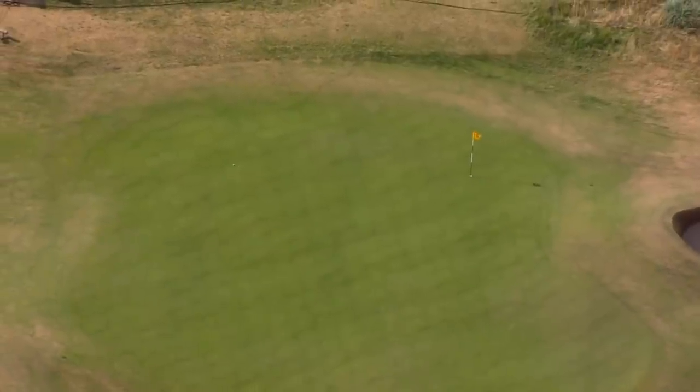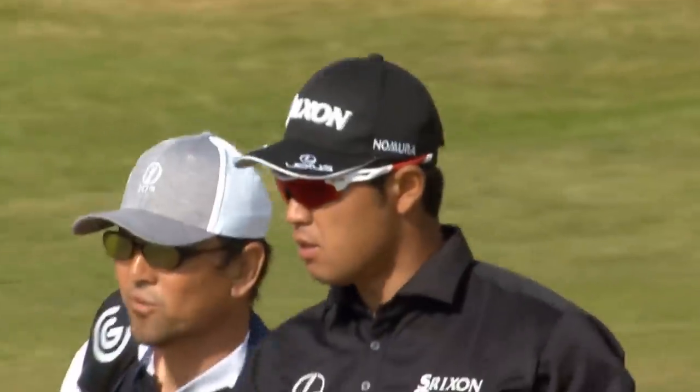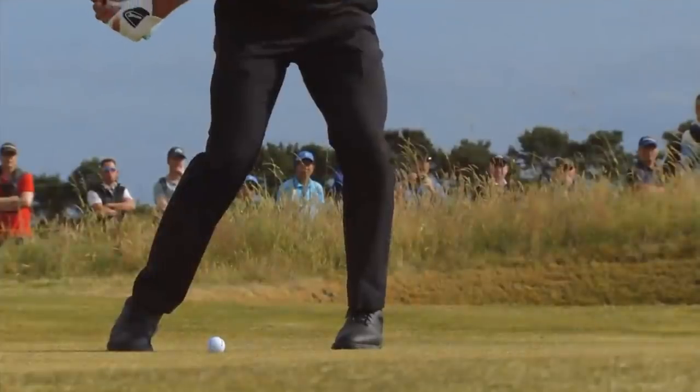Yeah, really, from where he was, that's okay. Was a better iron shot from Matsuyama. Looked more in control.